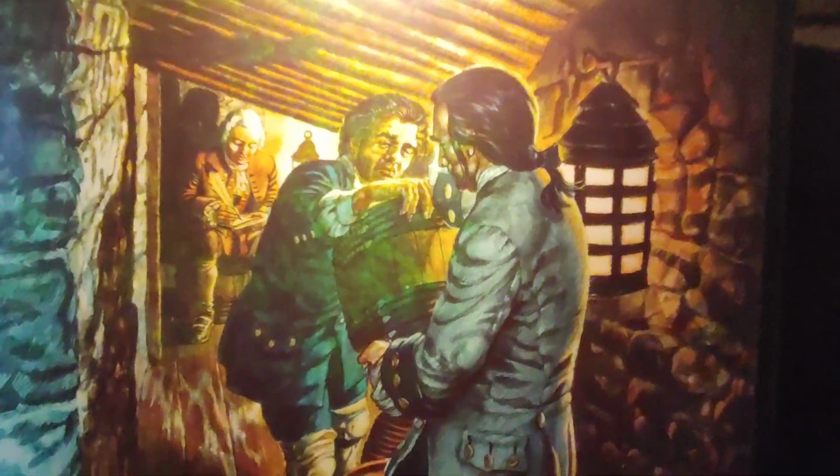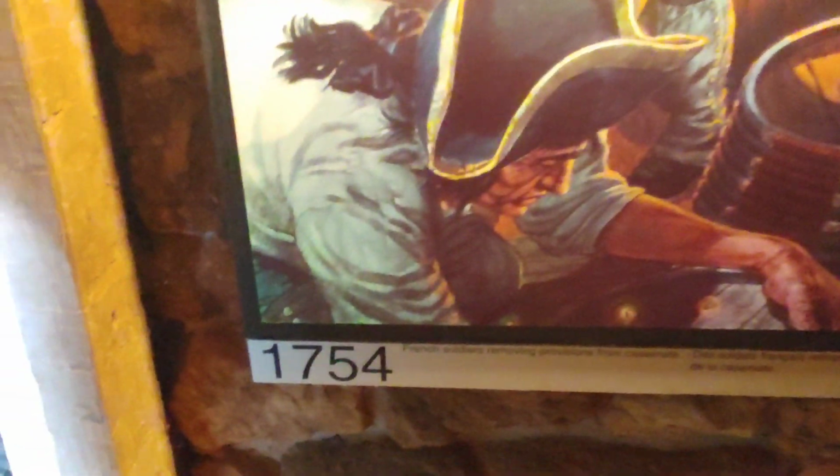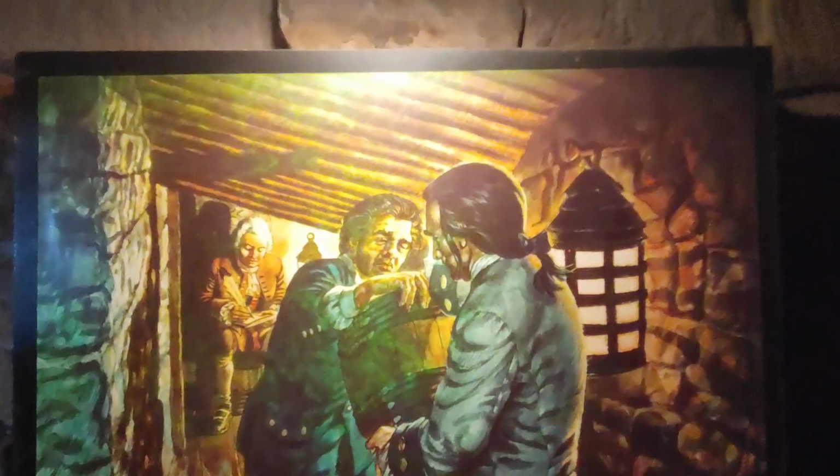So that's one of the turrets. Yeah, but it gets pretty scarier when you go. And here we are, we're going into... You see, we're actually in. You guys would love it here because you can smell the old. You can smell how old it is. So this is a picture depicting 1754 of them stocking up the stores.